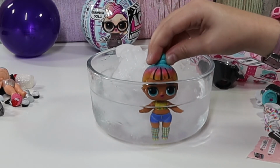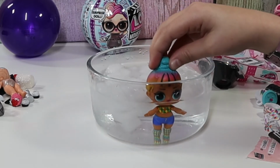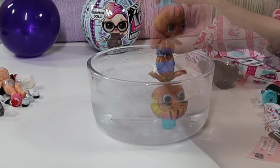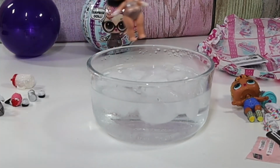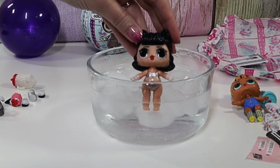Okay. That's awesome. Dunk her all the way. Oh, yay. Does her face change? So far, their faces haven't changed. I don't think so. I don't think I'm going to put her hair in the water because it's so glittery. Nothing. Nothing so far.